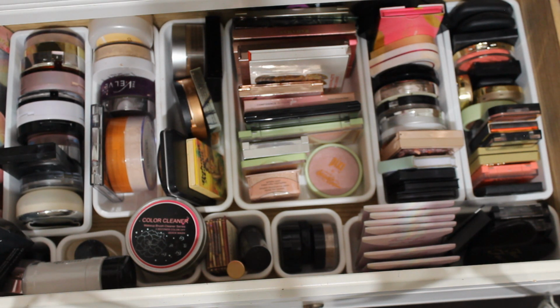I feel like the Shop My Stash portion always ends up getting so short and boring because I always have so much new products to test out. Sometimes it can be overwhelming. But it's exciting at the same time. But anyways, I do now have a couple of new eyeshadow palettes or eyeshadow products that I purchased myself that I'm going to be testing out this month. So let's get into those.